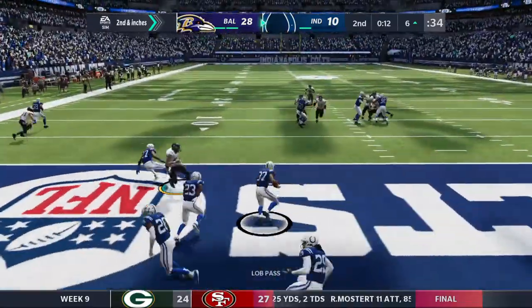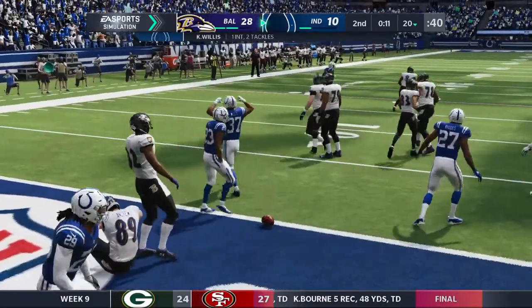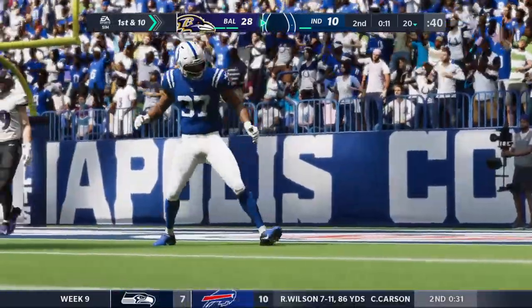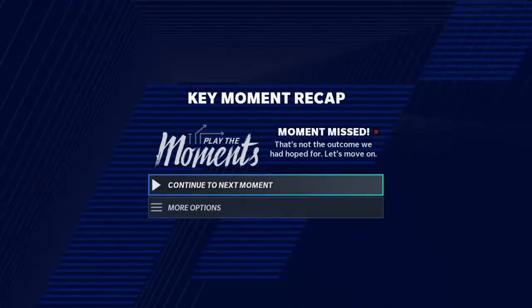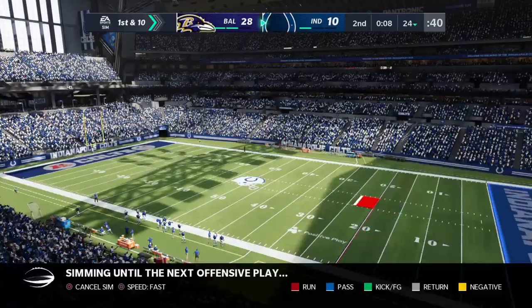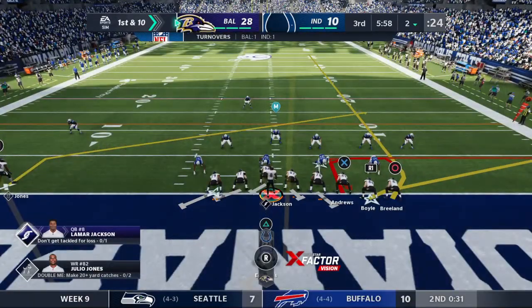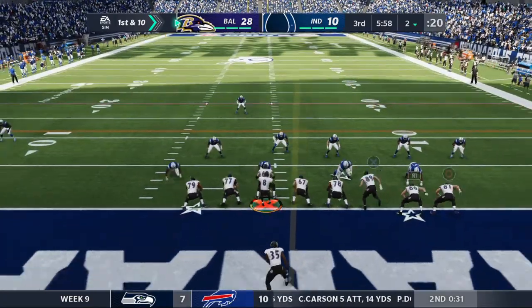And it'll be intercepted. Picked off by Corey Willis. And his guys have got it back at the closing stages of the first half. Jackson's pass intercepted. This offense ready to get back out there as they'll have the football to start the 3rd quarter.